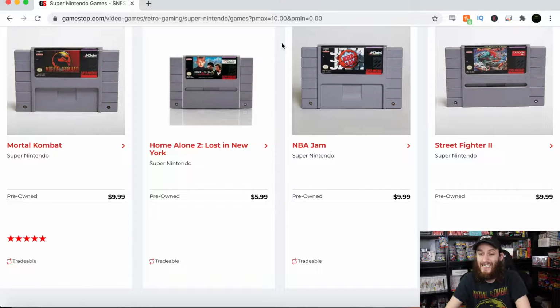NBA Jam, $10. Okay, I think that's well worth it. I was going to say maybe it's too much, but $10 isn't that much for a game that you could have some fun with. So that's totally worth it. And then Street Fighter 2, obviously for $10 it's not a bad deal. I would prefer Mortal Kombat, but that's just me.